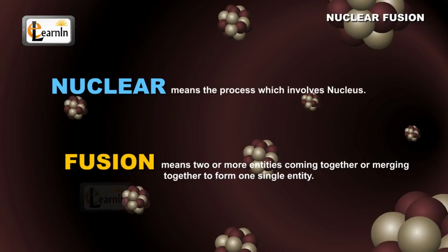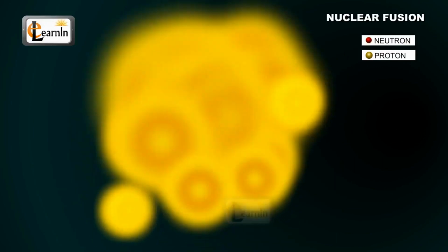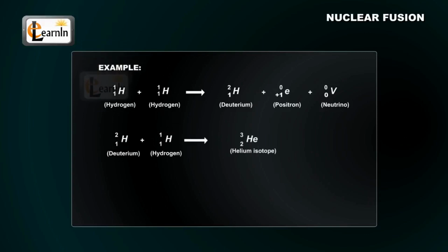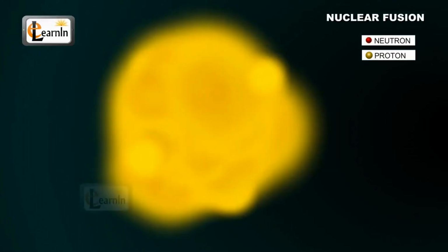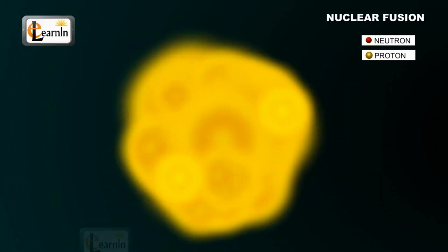Fusion takes place when two low-mass isotopes, typically isotopes of hydrogen, unite under conditions of extreme pressure and temperature. Fusion is what powers the sun. Atoms of tritium and deuterium, or the isotopes hydrogen-3 and hydrogen-2 respectively, unite under extreme pressure and temperature to produce a neutron and a helium isotope. Along with this, an enormous amount of energy is released, which is several times the amount produced from fission.